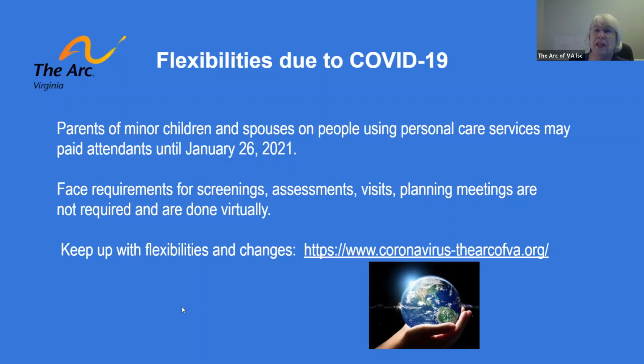A lot of the face-to-face requirements for Medicaid requirements for waivers, those have been waived and may be done virtually now, and this is in place until January 26th. We have a website that specifically focuses on the coronavirus and how it affects people with developmental disabilities and their families. We keep that updated. You'll find an individual and family FAQ information document there. So I encourage you to go look there and read more about the flexibilities that are available at this time.